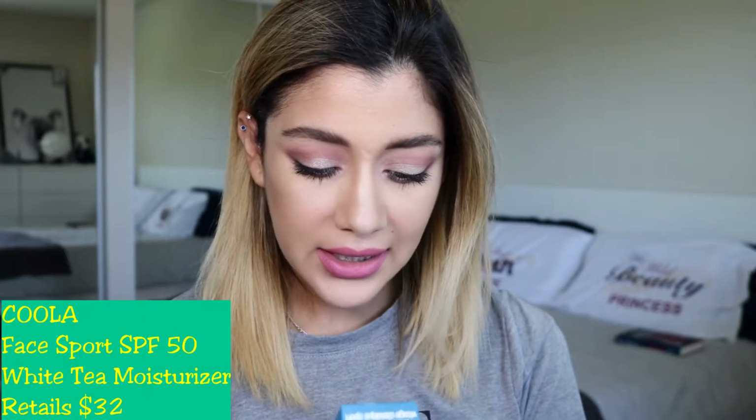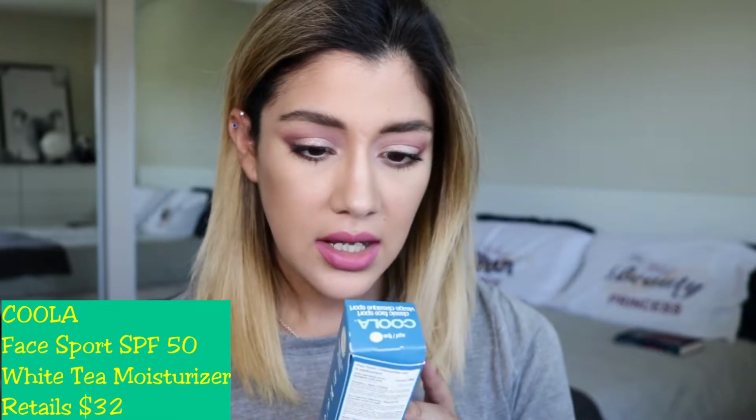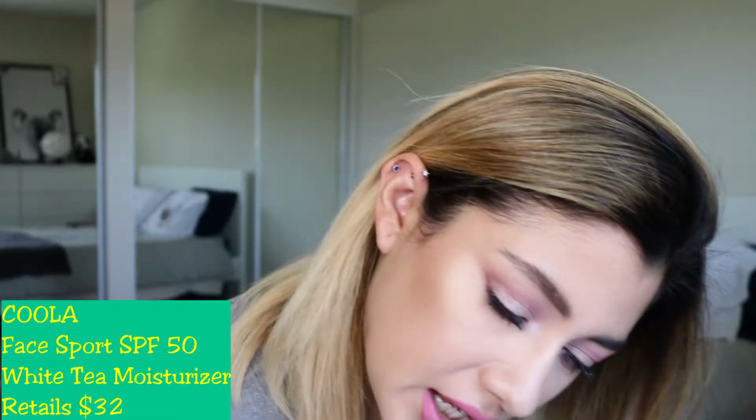Okay, so the very first thing that it comes with is a Coola Classic Sunscreen, which will look like this right here. And this one has an SPF of 50 and retails for $32. So what it says on the pamphlet here is Coola Face Sport SPF 50 White Tea Moisturizer. This SPF 50 sunscreen doubles as a moisturizer. Its 80-minute water-resistant formula is made with 70% organic ingredients, so you can splash, swim, and soak up the sun worry-free. See what this one smells like.